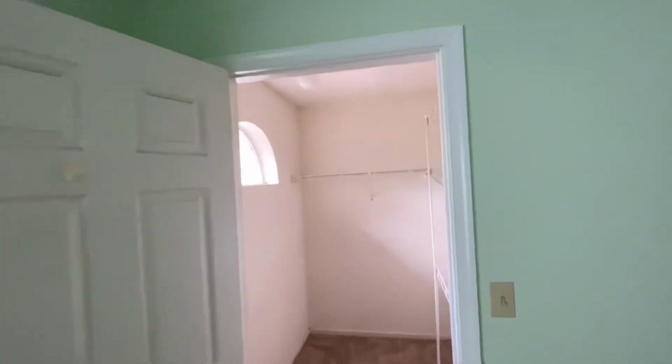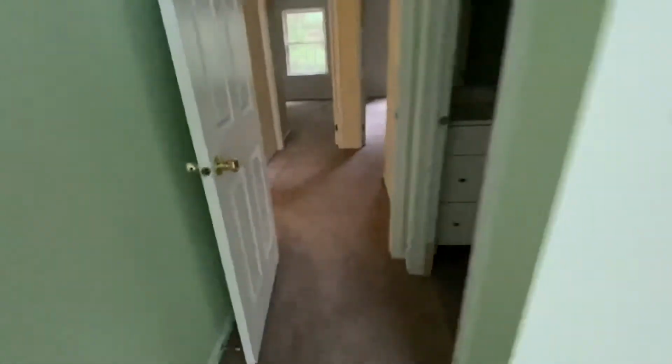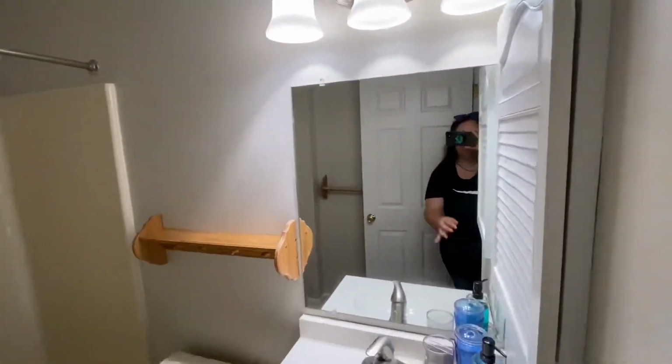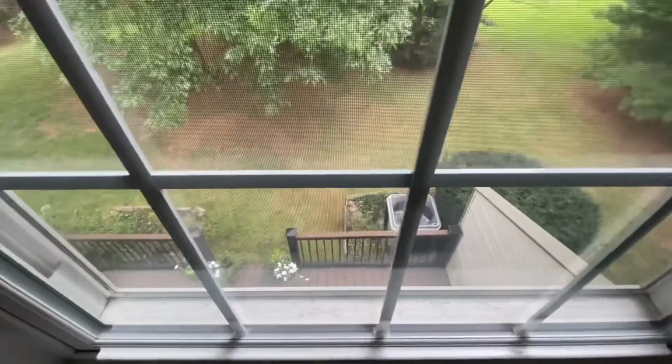In here, it's my master closet. So I'll probably put in more shelving. Oh man. And then a little baby linen closet right here. Oops. And this is the second full bath. So this is gonna be a guest bathroom. And again, updated. This is the second bedroom, again, with one of those wonky fans. Like, yeah, whatever. And here's a view of my little porch, little back deck, whatever you want to call it.